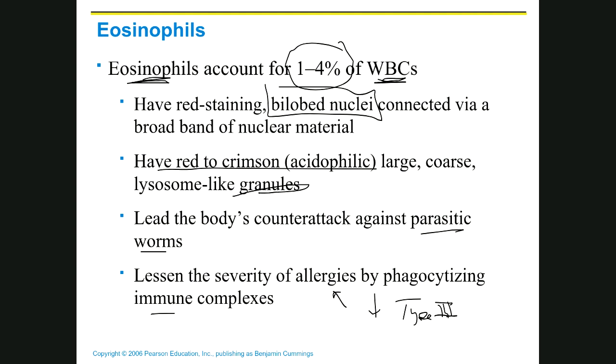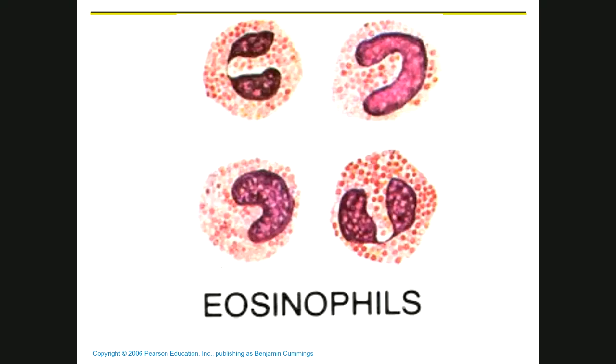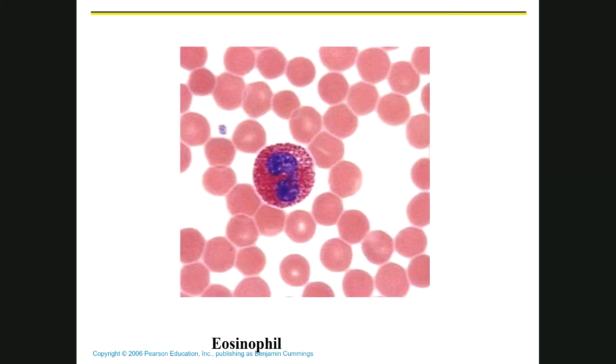So, here's what they look like, and here's what they really look like. Really easy to recognize. So, there's our bilobed nucleus, and then here are all these red staining granules. Lots and lots of these red staining granules. Remember, we don't have very many of these. It's only about 1 to 4%. Any questions about eosinophils?